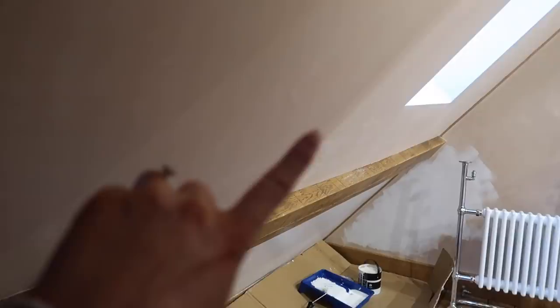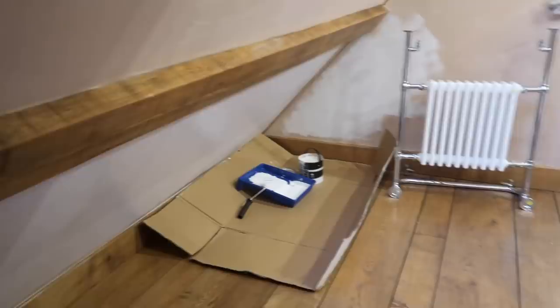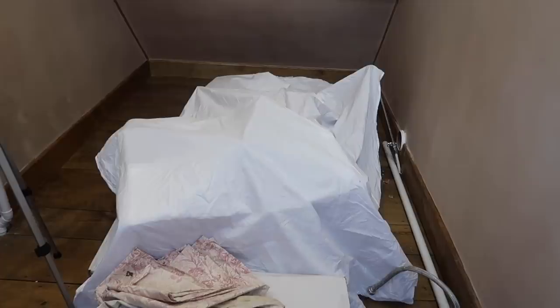I realized I was playing a very dangerous game, only using a cardboard box lid as my dust sheet. So I have actually gone and got a load more dust sheets. I've covered up all the bathroom stuff, and I'm now gonna properly prep the room. My tripod is held together by masking tape. I'm now gonna properly cover the floor in here, better safe than sorry, and then carry on.